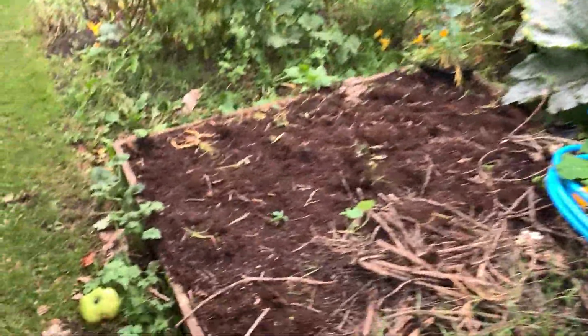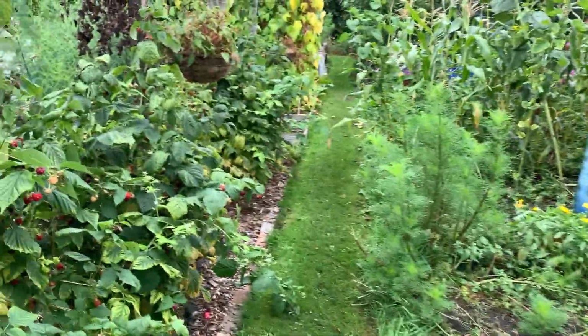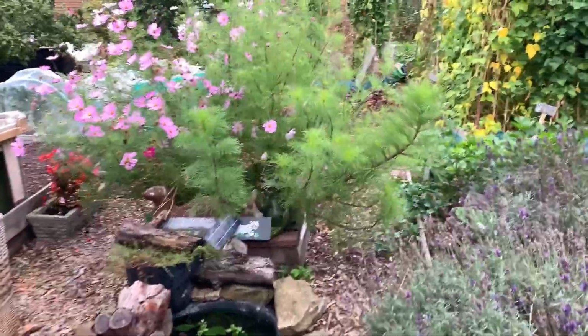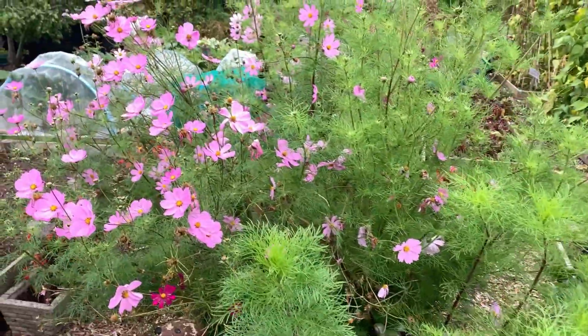Let's move down. Also, let's duck under that. Oh, there's one that's dropped there, so you can see kind of how big those things are. Let's get past under there, a bit of a duck. Okay, so we're past the Bramley. I'll just step in here because we're on the other side. So we've got our little pond and our little wildlife area and little wild garden thing with the cosmos plants.